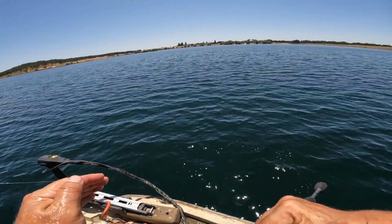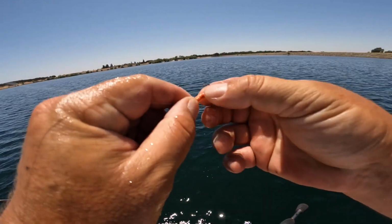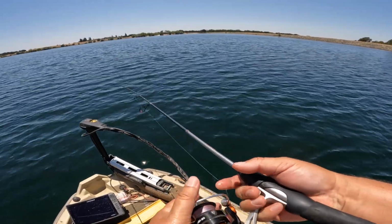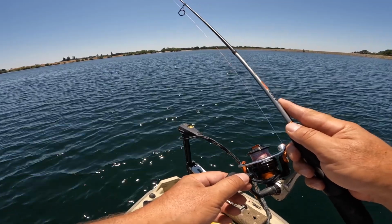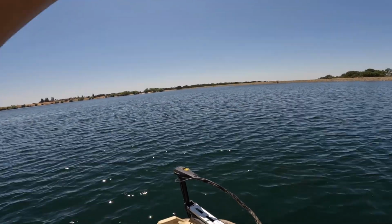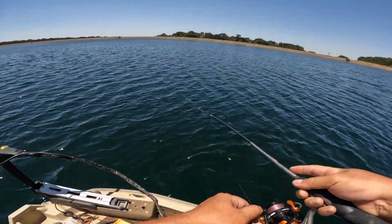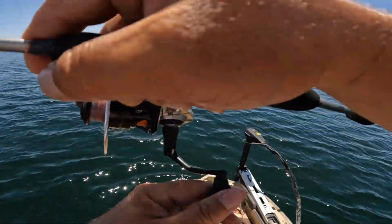Starting to work. This drop shot. Little cream baits worm. Starting to work. Kind of got in the right area with some bluegill finally. There we go. Big bluegill right there. Yep. I think, isn't it? Yeah, big bluegill.